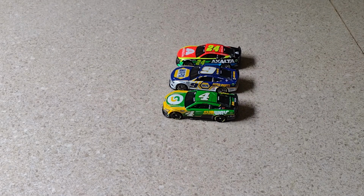But Circle B Diecast does have more of a selection out. But yeah, Racing USA, if you want to go check them out too, go ahead. I ordered my other cars off there just because I saw them first before I saw Circle B. So what can you do?